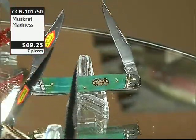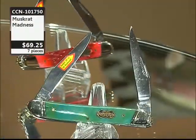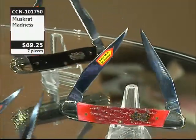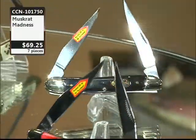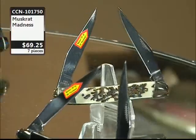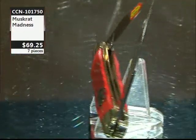Order quickly. Call us as fast as you can if you want one of these. Look at the slanted bolsters also that they did on these. Rockwell tested 5658 because they are Steel Warrior pocket knives. You get that Rockwell testing every time with those Steel Warrior pocket knives.